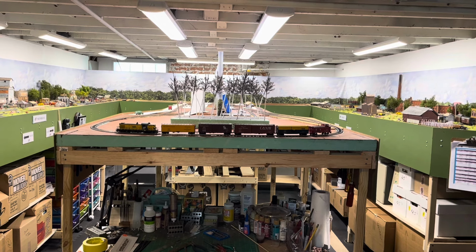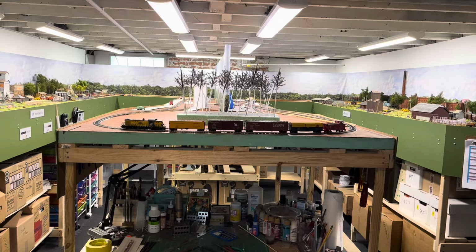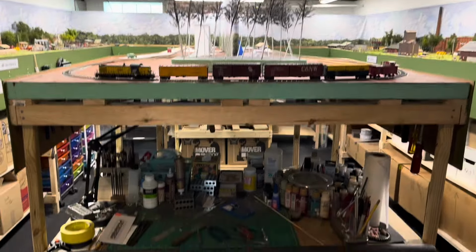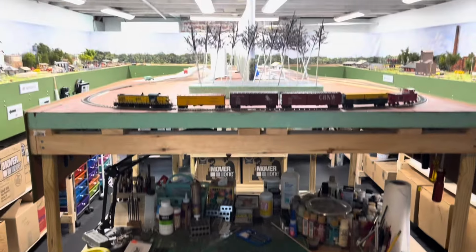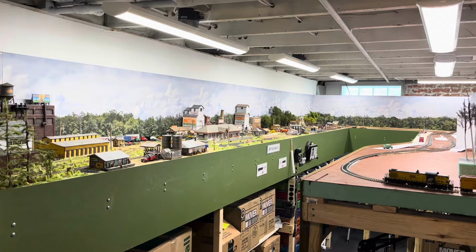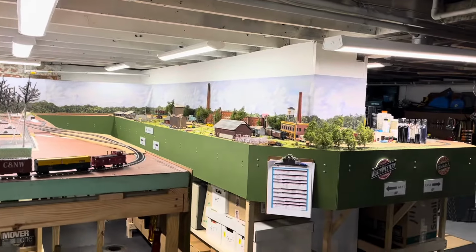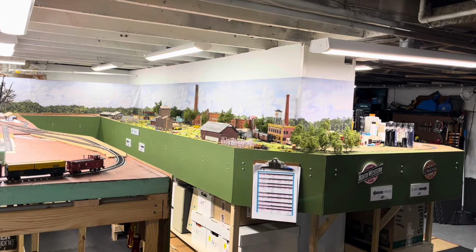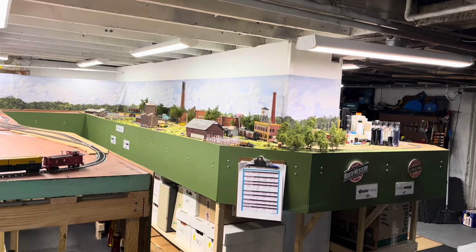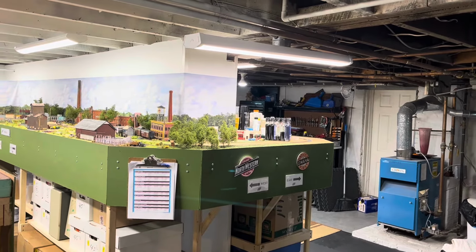We're going to do a little overview of what I've accomplished this month. There is the peninsula you see right in the middle, above my workbench. The original layout was Mondovi, right there on that side. And the expansion was Osseo, Wisconsin, on the other side of the room. And that's the staging yard wrapping around into the other room.